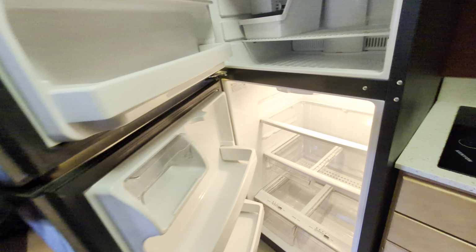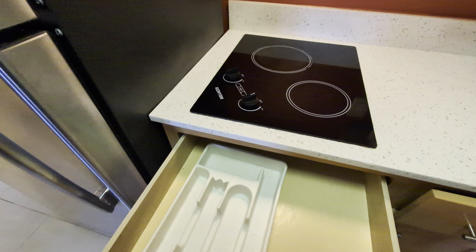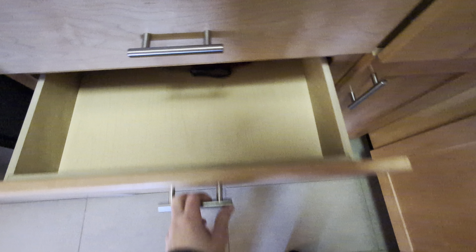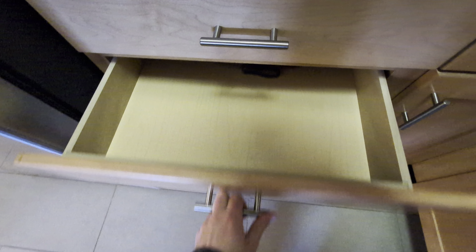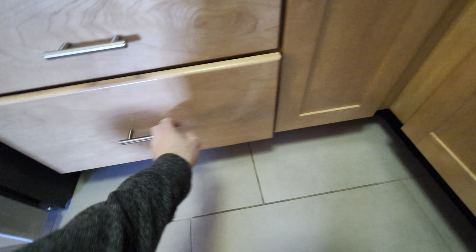fridge, full size fridge and a freezer with ice maker. Glass cooktop. Let's see, we have a night light. Okay, we have on and night, which it does work. Huh. No utensils. Nothing. There's a pot.